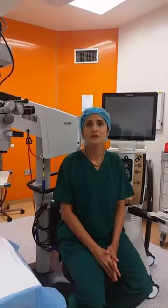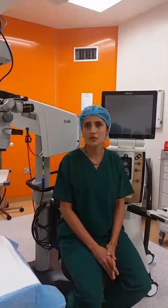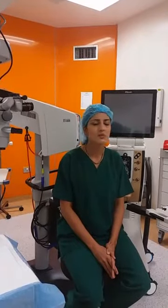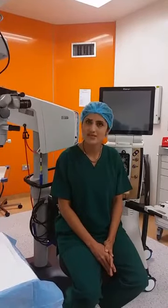But the only treatment for this is surgical. We need to remember that for cataract, there is no medicine available till now for treatment. It is not reversible as such.